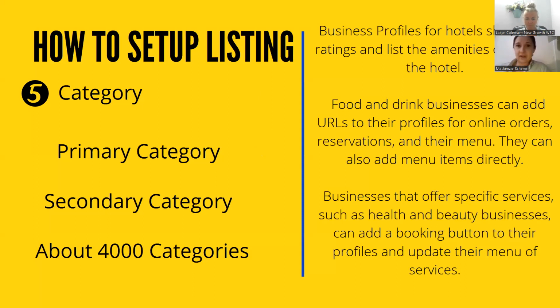And some of these categories actually give you different options with your Google My Business listing. So for example, if you are a hotel and you select that as your category, you can get things like a list of amenities that you can select. So do you have Wi-Fi? Do you have hot tubs? Do you have free breakfast? You'll have a lot of these things that you can select to add to your profile.